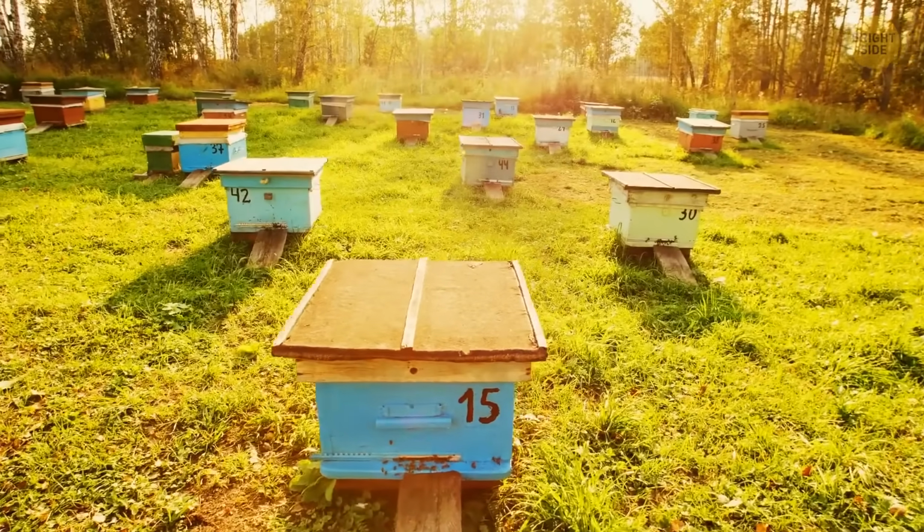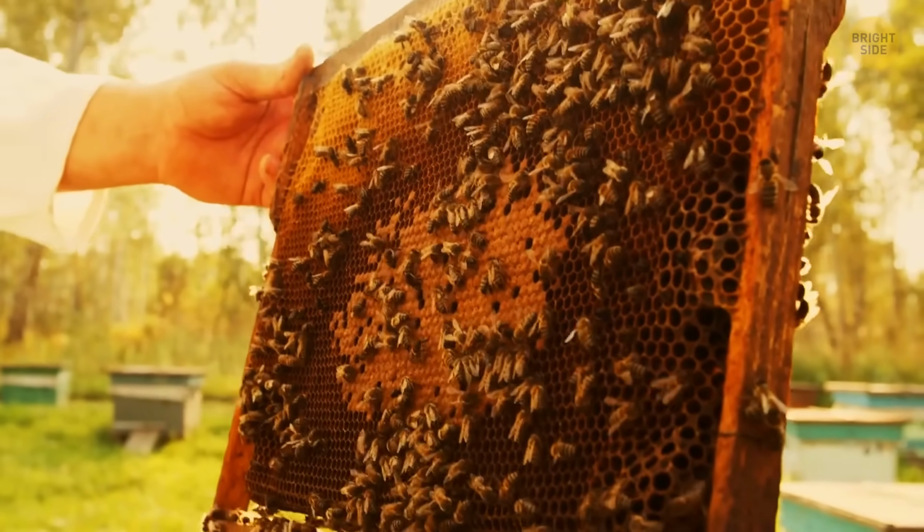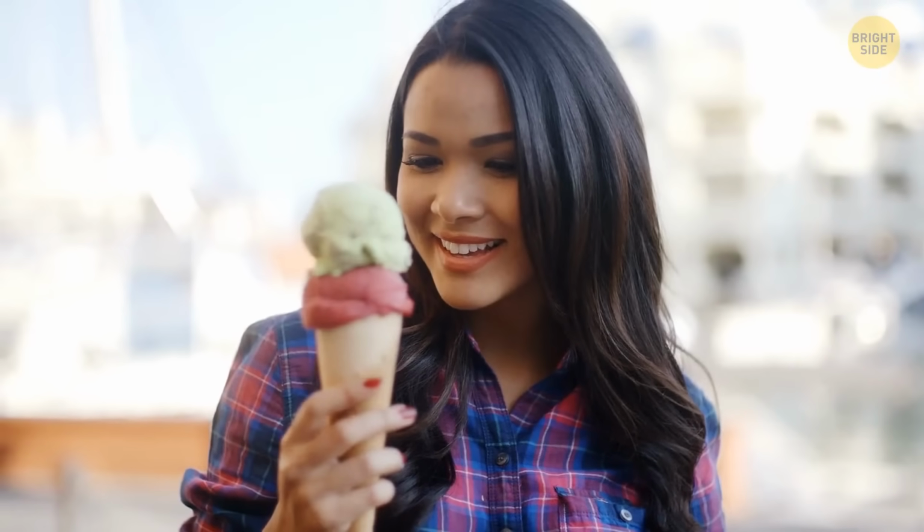A beehive typically has anywhere between 20,000 and 80,000 bees inside. Being chased by one bee when you're out and about trying to enjoy ice cream is bad enough. 20,000 sounds like an unimaginable nightmare.